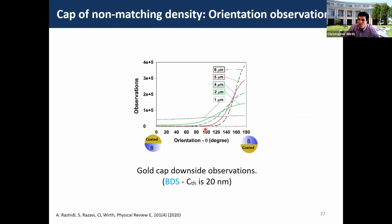These are raw data that we get from the simulation. I'm plotting observations as a function of orientation for a Janus particle that has a 20 nanometer gold cap, for different particle radii, ranging from 1 micron to 6 micron. The observations for the 1 micron particle are quite flat, right? This means that the orientational observations for this Janus particle basically cover the entire orientational space for that particular particle.